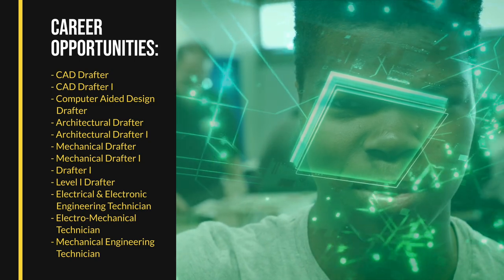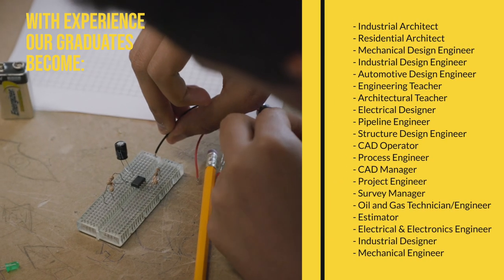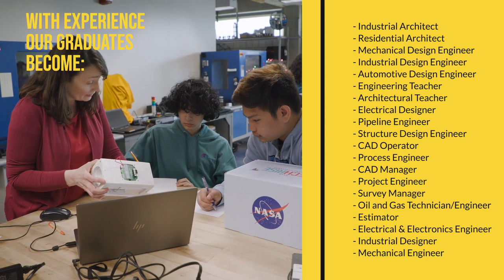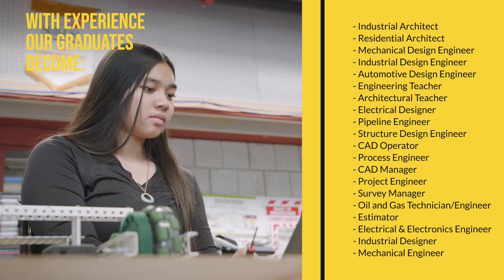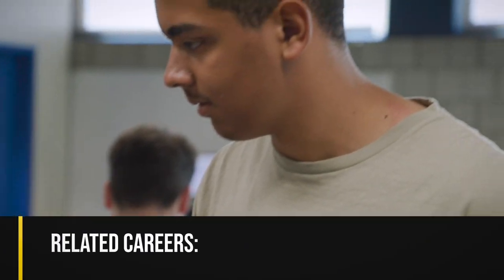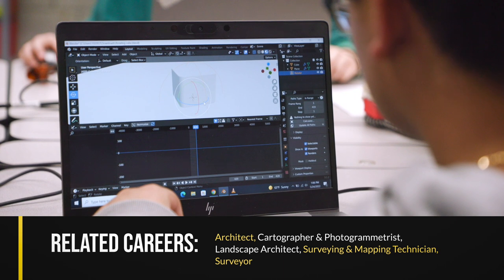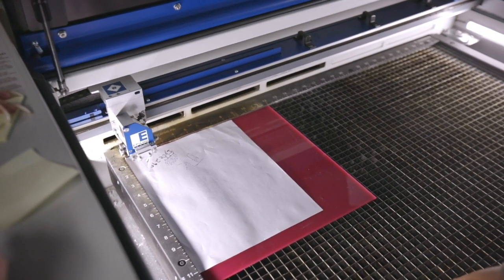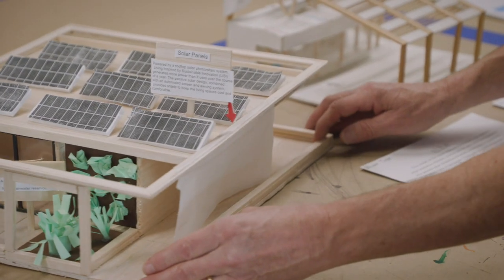or aerospace engineering. But as soon as you graduate from Greater Lowell, you'll be prepared for rewarding roles in drafting across architecture, engineering, manufacturing, programming, and electronics. And as you gain experience, the career possibilities expand to include architecture, industrial design, and automotive design. And what's great about engineering technology is how well it relates to other roles, from cartography to landscape architecture.